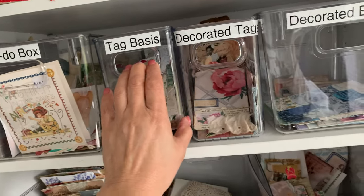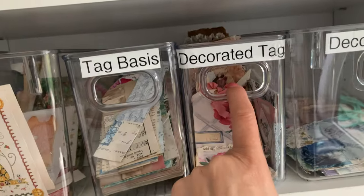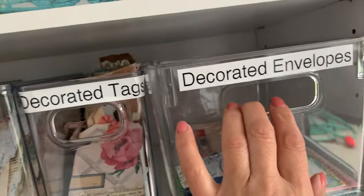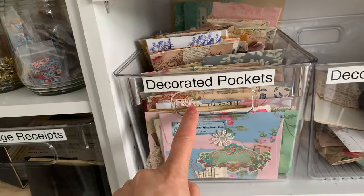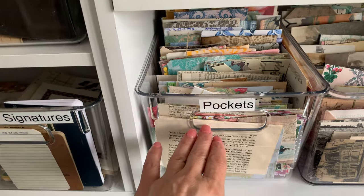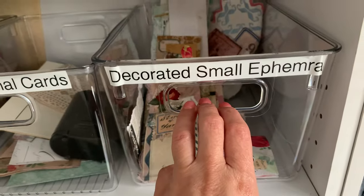Then I did tag bases. And then decorated tags, just because I needed the tags in small containers so they're together. Then I have decorated envelopes in here, and the rest I did finished, decorated pockets that I can simply glue in. Then these are pockets that I've made, but I still need to decorate them. And I did the same up here, the journaling cards, and they're decorated, and these still need to be decorated. Same with this, small pieces of ephemera, that's done.